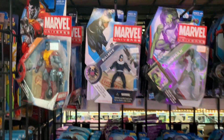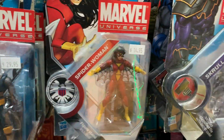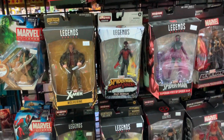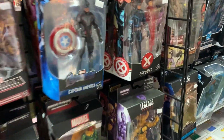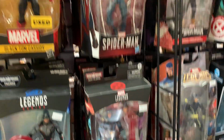Marvel, we got a bunch of Marvel in here in the other room, and I am blown away by the Marvel Universe figure selection he's got. Look at this Cable, that looks awesome. Spider-Woman. I wish I had bought more of these when they were brand new on the shelves. And his prices are not bad. I could see coming in and buying a bunch of them. But not today. And we got a lot of Marvel Legends here, and for very reasonable prices. Look at this. Oh, what? Really cool.